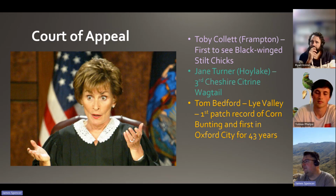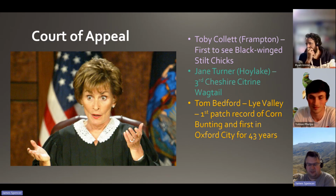This one, first corn bunting in Oxford for 43 years, first patch record after 510 visits. So that's quite a lot of visits. Yes, I did some maths on my fingers and I got to quite a lot.